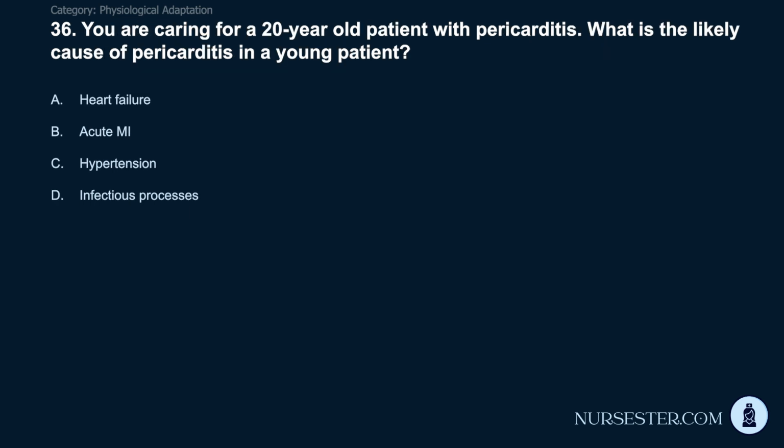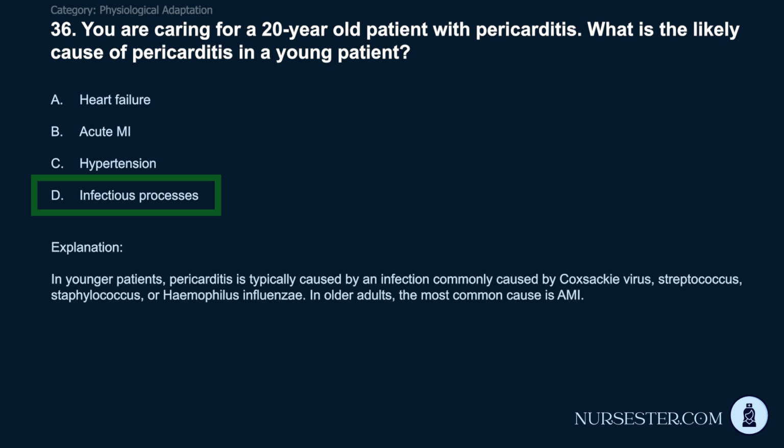36. You are caring for a 20-year-old patient with pericarditis. What is the likely cause of pericarditis in a young patient? A. Heart failure. B. Acute MI. C. Hypertension. D. Infectious processes. Correct answer, D. Infectious processes. In younger patients, pericarditis is typically caused by an infection commonly caused by Coxsackie virus, Streptococcus, Staphylococcus, or Haemophilus influenzae. In older adults, the most common cause is AMI.